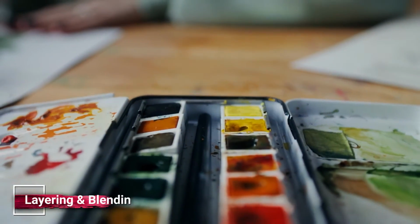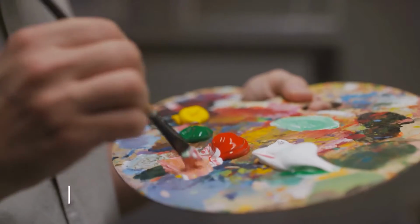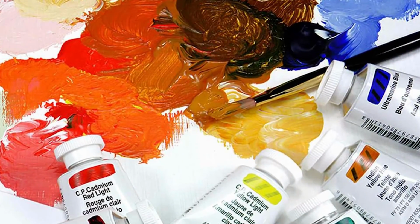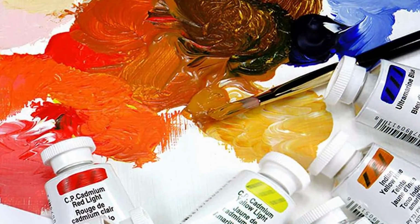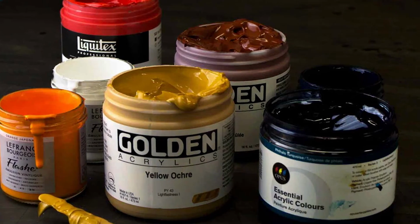Layering and blending. Layering with watercolor requires patience, as each layer needs to dry before adding another. Colors blend naturally, but overworking can muddy the painting. Acrylic paint allows for easier layering since dry layers do not mix with new ones. Blending can be done while wet, but once dried, acrylics do not reactivate. This gives acrylic painters more control over layering and detail.